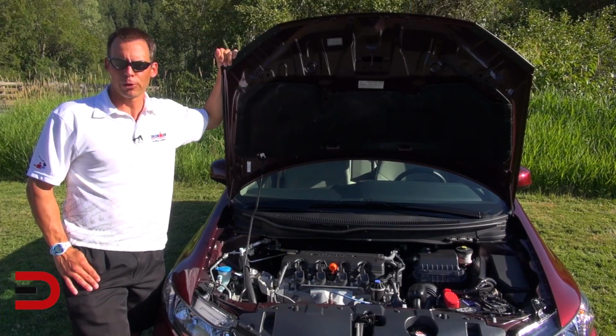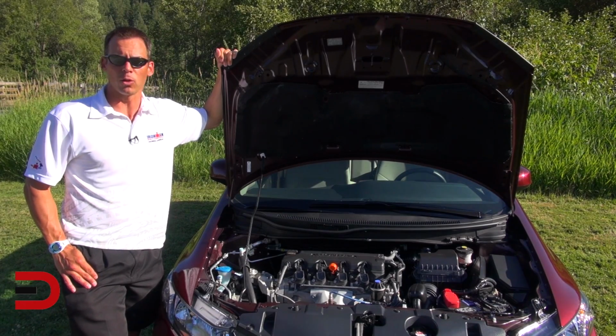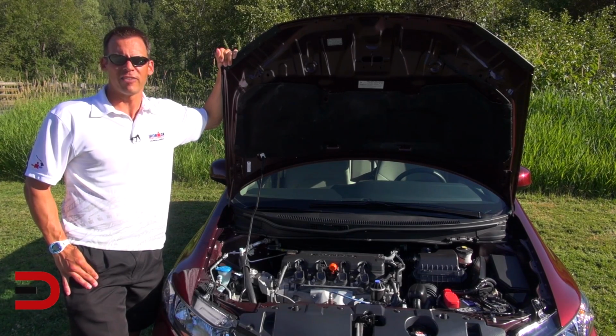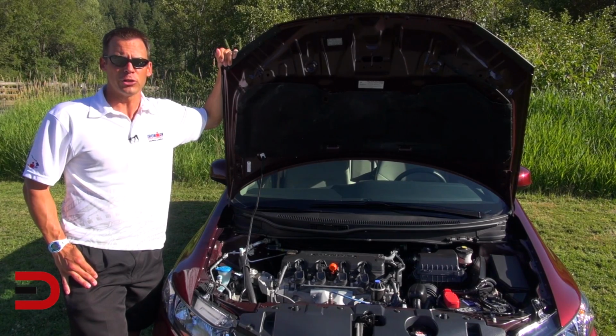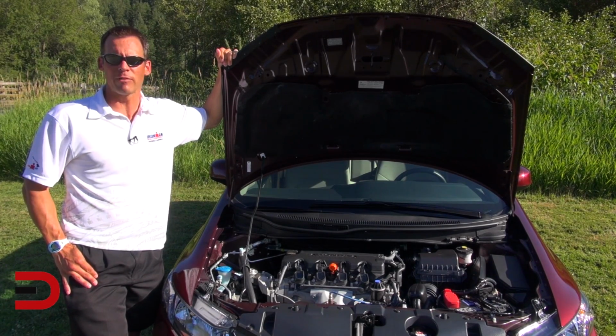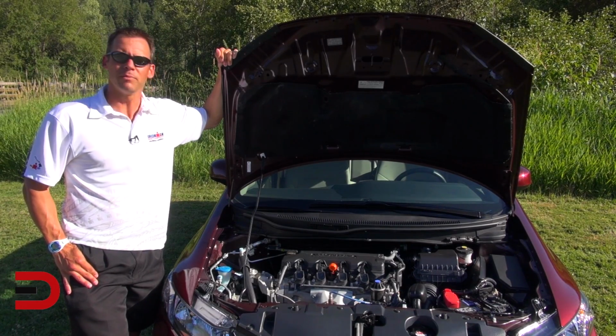Fuel economy is superb, and that's why the Civic continues to be a go-to vehicle for new car buyers and for Honda loyalists. The automatic is rated at 28 miles per gallon in the city and up to 39 on the highway. I've been averaging in mixed driving right around 30 miles per gallon, so pretty darn good. If you did opt for the manual transmission, you will lose a few mpgs in mixed driving, but not a big deal. So in the end, if you're looking to save money at the pump, the Civic is a no-brainer.